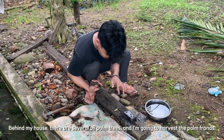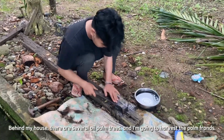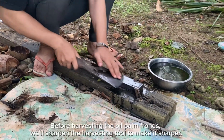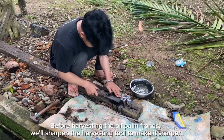Behind my house, there are several oil palm trees, and I'm going to harvest the palm fronds. Before harvesting the oil palm fronds, we all sharpen the harvesting tool to make it sharper.